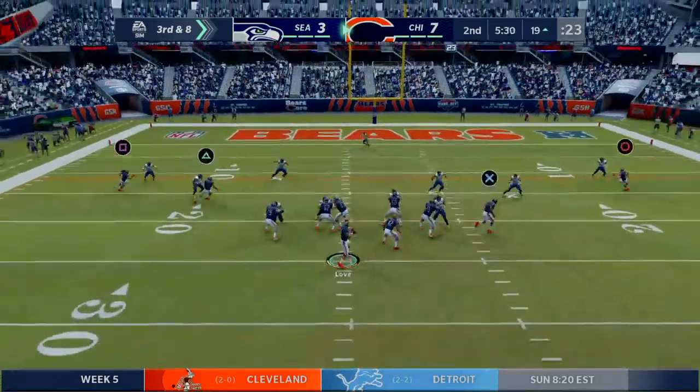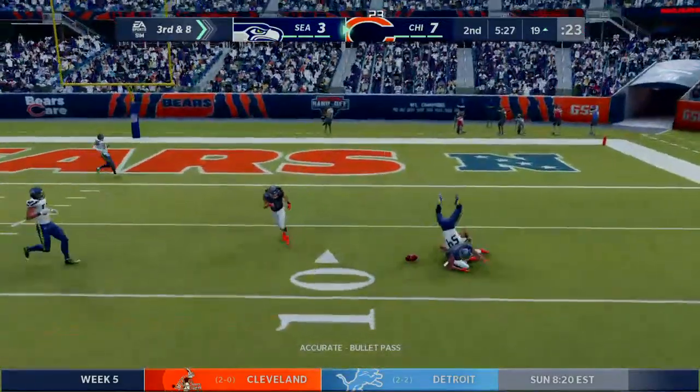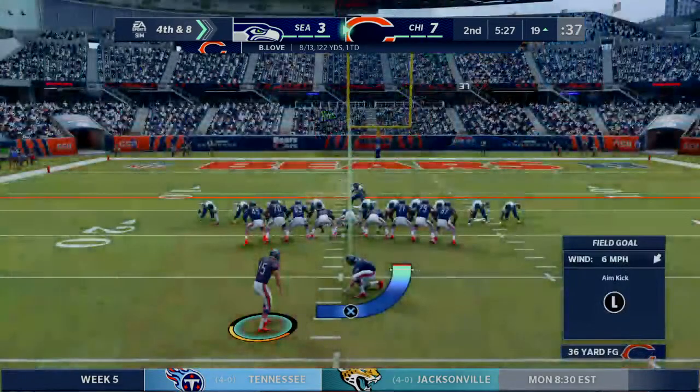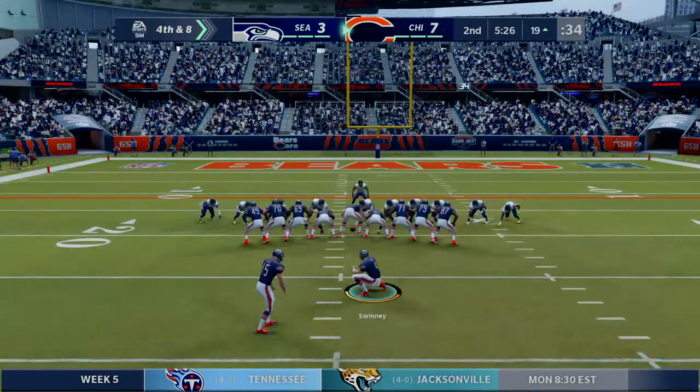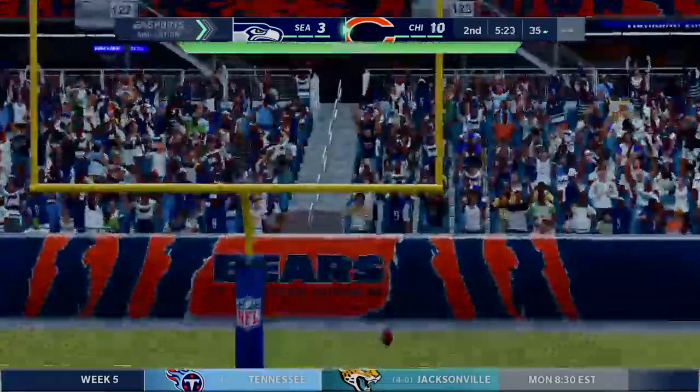But you still have to be alert for the draws and other plays of that nature to make sure you don't get hurt. And that is incomplete. That's an excellent play by the defender. He diagnosed that one, closed quickly, and helped force the incompletion. The kick by Pinheiro is good.